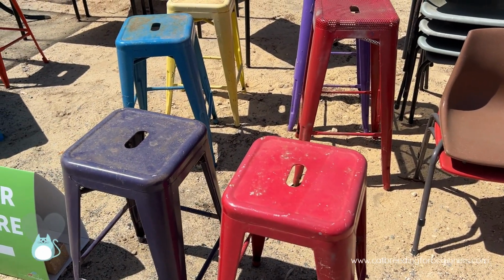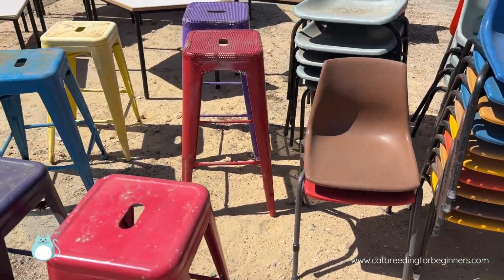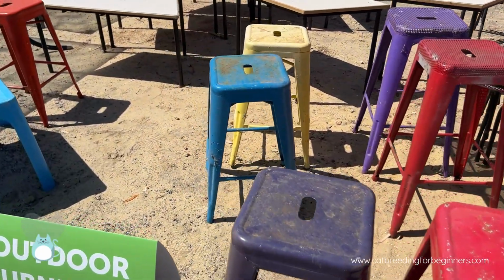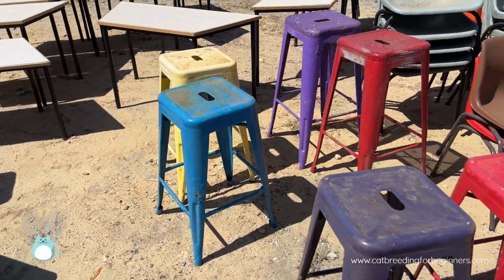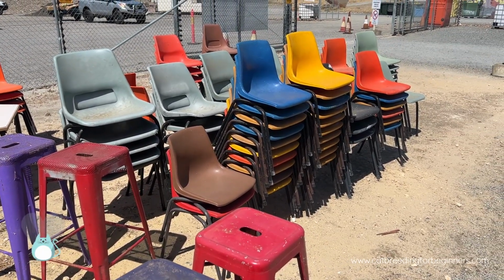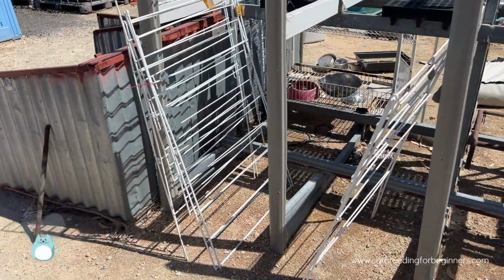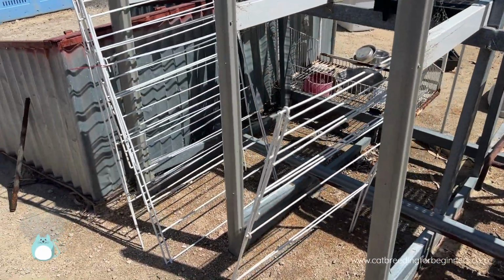And they're on the way out, but you wouldn't use them in your home. But for things like your cats, if you need something for your cats to jump up on to get into a shelf or something like that, or just to be able to sit on as a perch, they're great. But the chairs are really good too because they're hosed down easy and you can just chuck them if they get yucky. These little drying racks for your cat bedding, $3 each.